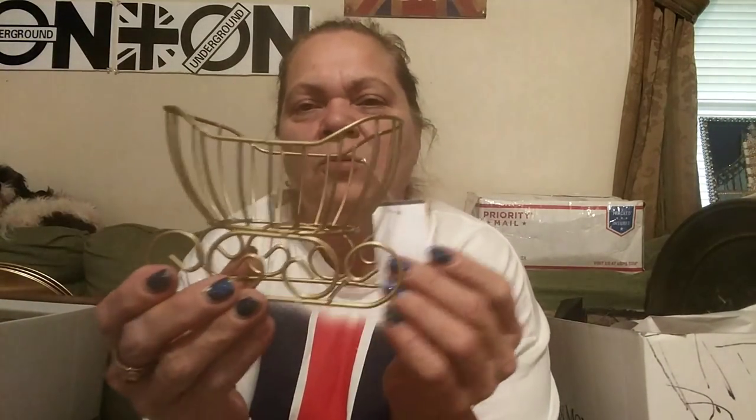Then I found this little gold sleigh. And it was orange, but it's $1.25. So I got it. I like it. I had my eye on this the other day when I went up there last week, and it was still there. But look.